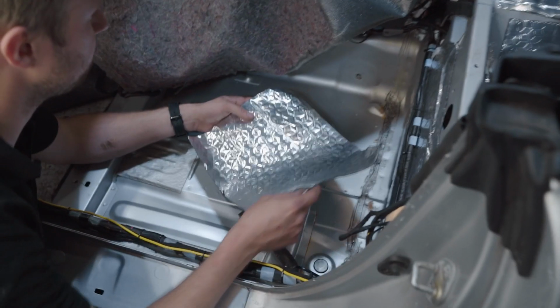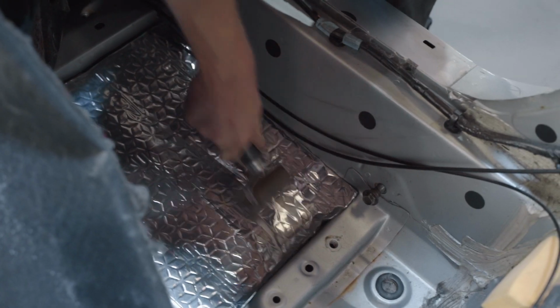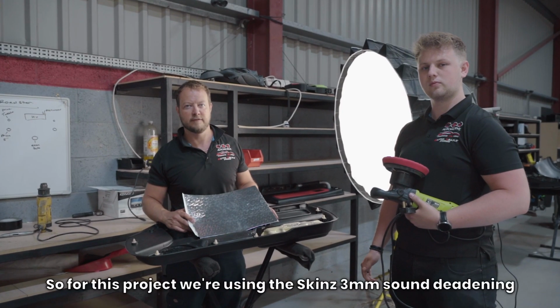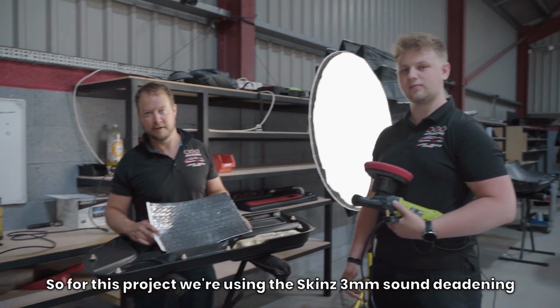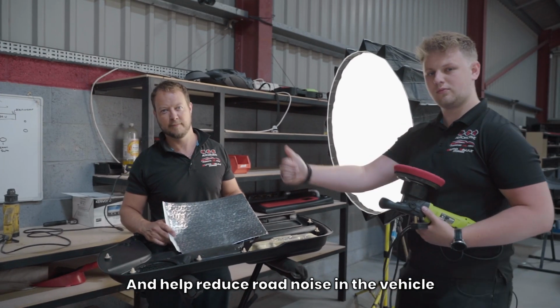The last improvement we can make is soundproofing. We have this soft layer and we applied it throughout the vehicle. Lewis is the expert on it, so here's a few words from him. So for this project, we're using the Skins 3mm sound deadening. It's going to provide a better acoustic environment for the speakers and help reduce road noise in the vehicle.